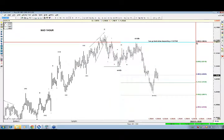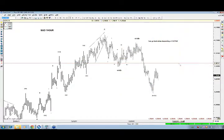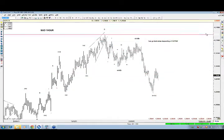Look, this does not look like a three-way. It looks more like a nest. What do you think, Louis? It looks more like a nest than a three-way, in my view.